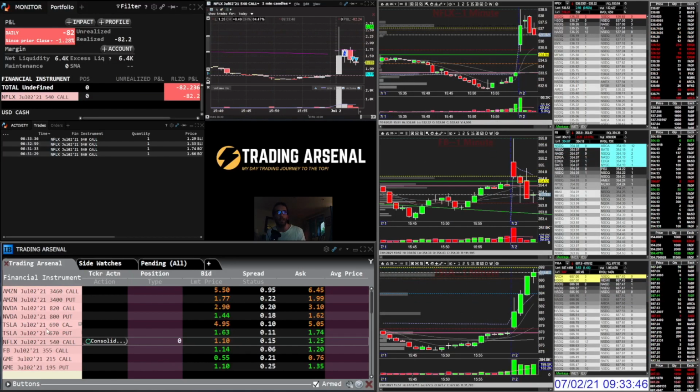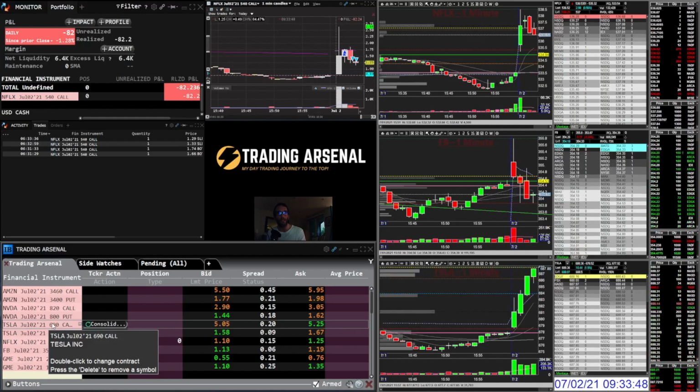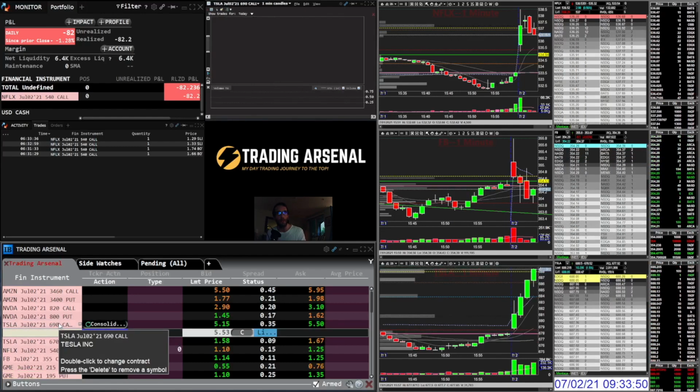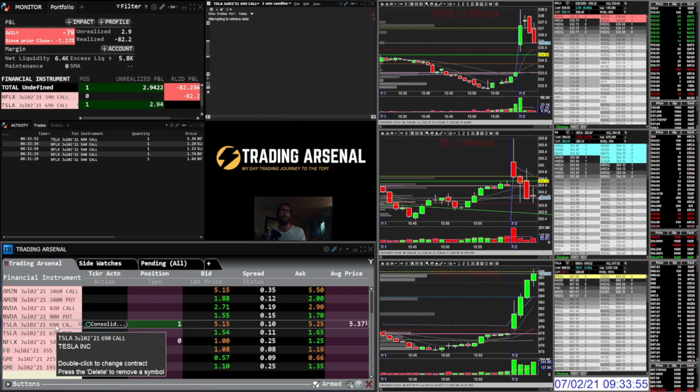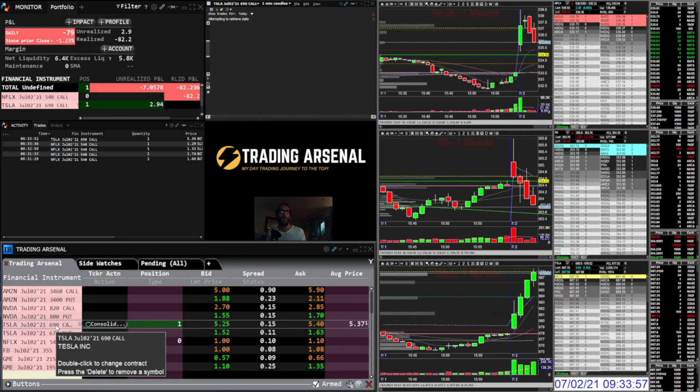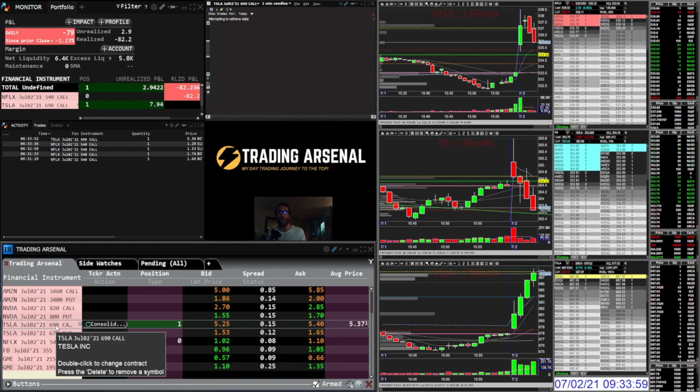Next trade, Tesla. Tesla has already gotten to prior day's high, so it's made this 9-point move, and I decide I want to enter, and smart money is looking to take partials or exit. So here we go. And notice how extended we are off the 8 EMA, which is below VWAP here. It's not a smart move at all.